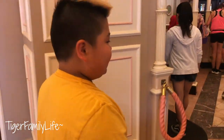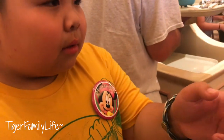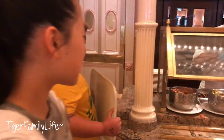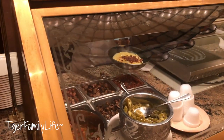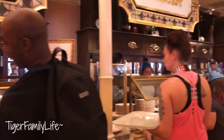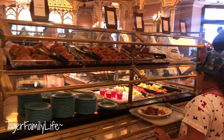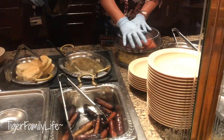Come on, Ace, show us the food. Where's the food? The trays. You gotta get a tray. Here's your tray. This is the omelet station. Sausage. Look at that. You can make your own omelet. Ham, sausage, bacon. Wow. Tigger. Where's Tigger? And then you got the regular breakfast. Fruits, pastries, additional breakfast.